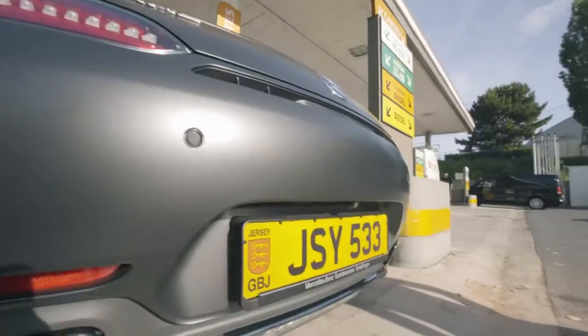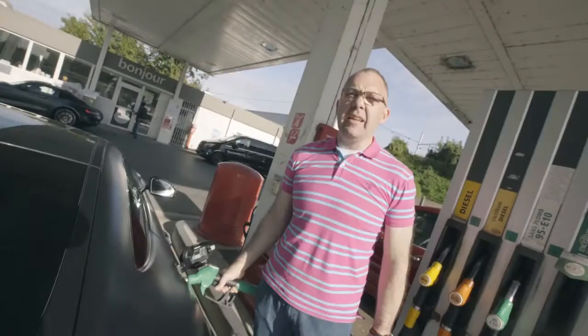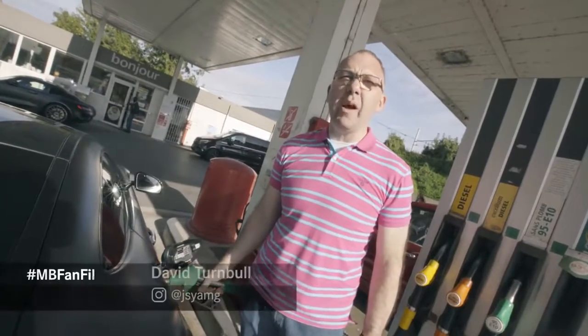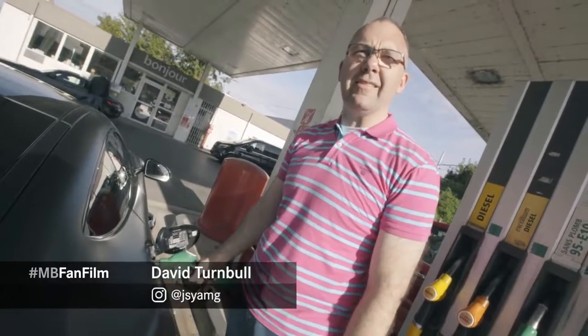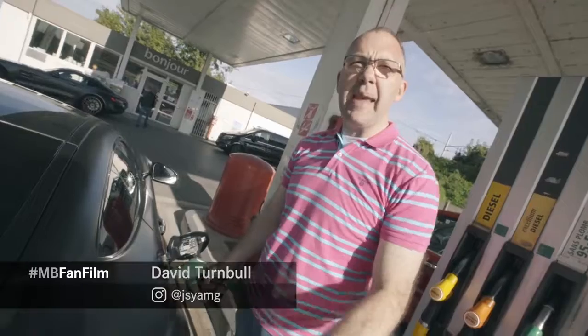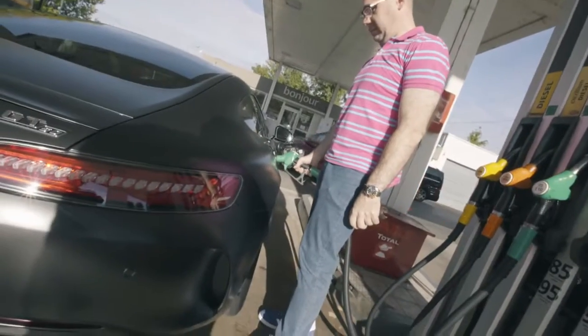How many times did you fuel the car at all? Since the start of the journey, twice. So not bad at all. So averaging about 21 miles to the gallon. According to the Mercedes-AMG app, I haven't really let it go below half a tank, a quarter of a tank while it's running in.